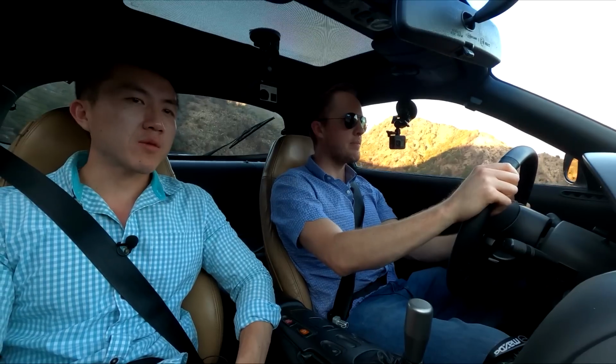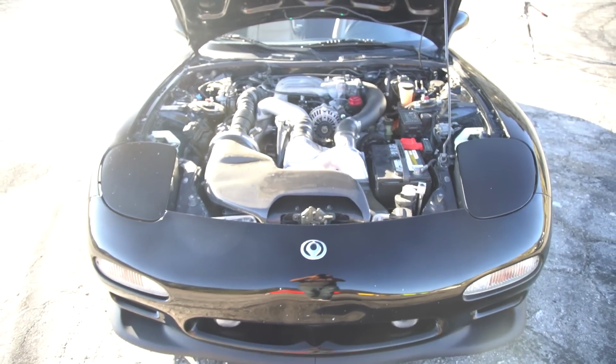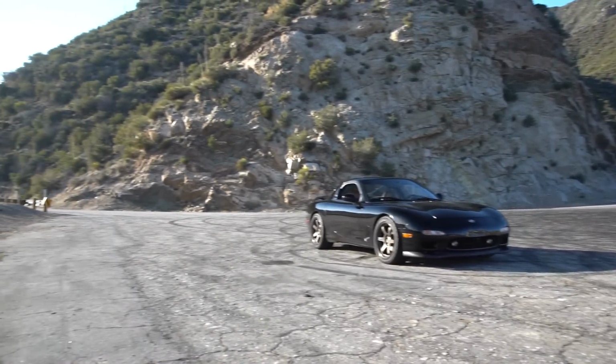I've said this many times before. I'm sure my viewers are sick of me saying this, but it's a very, very unique car. The rotary engine's definitely unique, but it takes some driving dynamics from various different cars. It's kind of like an amalgamation of different cars that I've experienced, whereas the S2000 feels like nothing else.